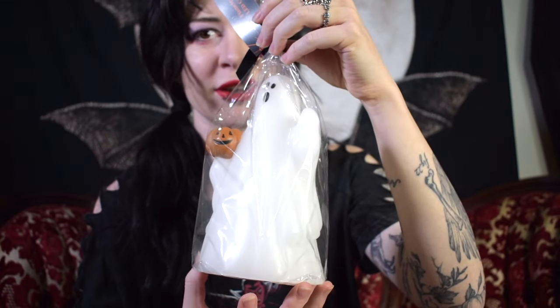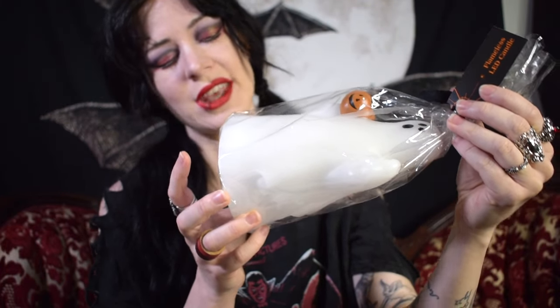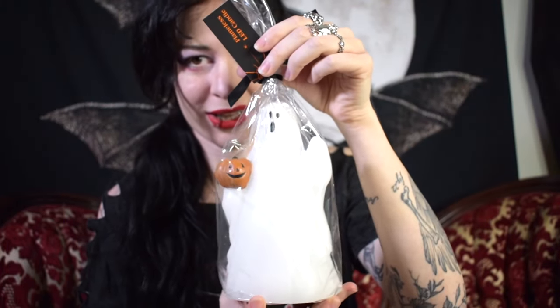Next up is a spooky ghost. It is a candle that I'll probably never light. This was only $7.99. I love how it's holding a little pumpkin.